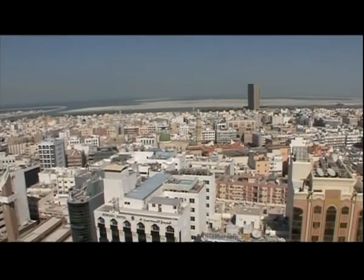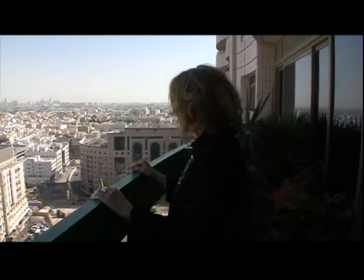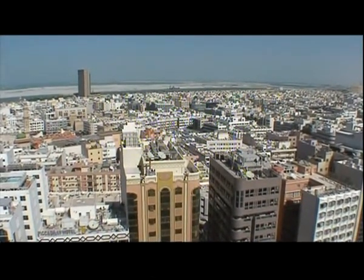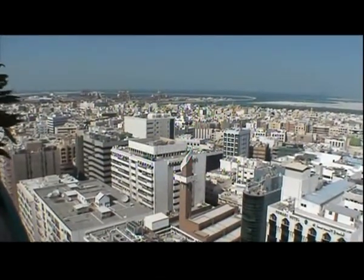In the distance we can see another emirate, Sharjah, and watch the train station being constructed. But I love the feeling, and I even like the noise. I love living in this area, and I've been here for 10 years. I like it because it's raw, earthy, and authentic. It's where the real people live, I think. So I really appreciate that.